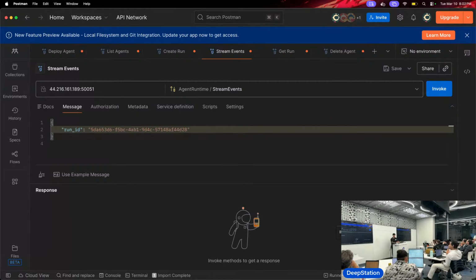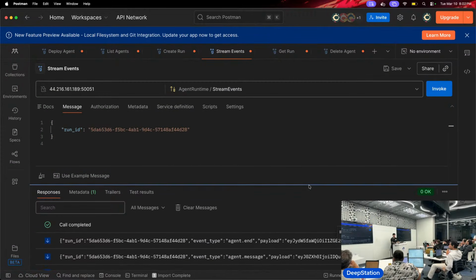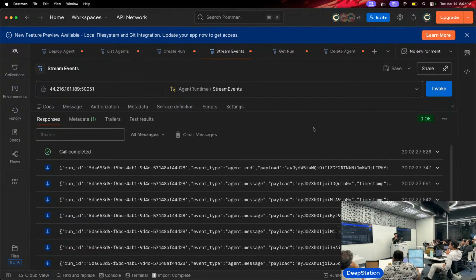If I go to stream events, and I pass in my run ID, we'll see the actual streamed events here. So these are the text. If you've developed with these APIs, they stream back text deltas. Those are all the text deltas that stream back from our Firecracker VM.